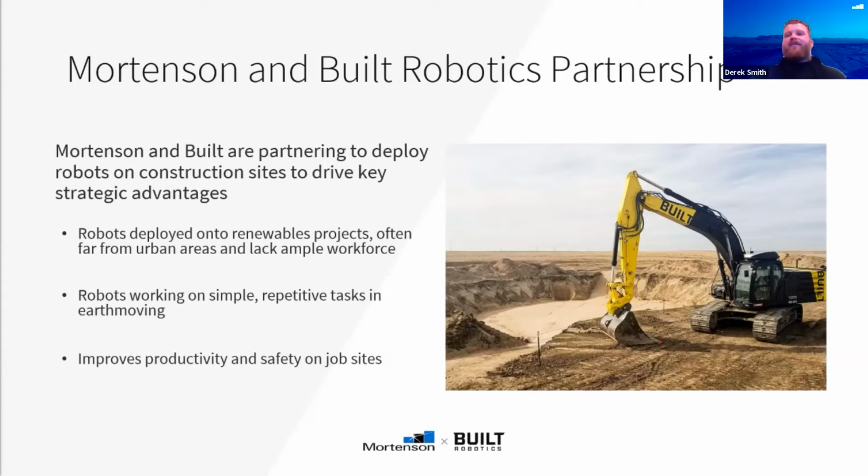And then one of the other factors is productivity and safety on job sites. If you think about it, a robot could theoretically work 24 hours a day, 7 days a week, as long as it has fuel, and as long as someone's monitoring it. We're able to then leverage our operator skill where they could be managing potentially multiple robots, and we could perform the same productivity or more to be able to continue to build that job site. And then we also take that operator out of harm's way so they're not in that piece of equipment, so the risk of being injured goes down.